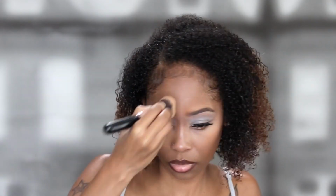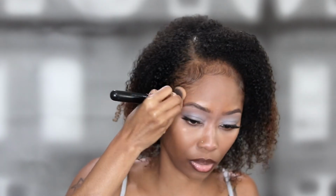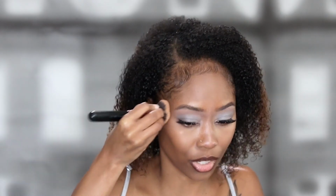Okay, I think we done. Let me just make sure I'm not forgetting anything. Oh, I am. Look at me. I'm going in with my Revolution bronzer. And this is just really to add more color to your face, your forehead, whatever, from the powder that probably was still there. And this is very light. I realize that you have to put a whole lot of this on there to make a difference. So don't just be thinking, oh my gosh, she's putting so much on. No, girl, because you ain't gonna see it.